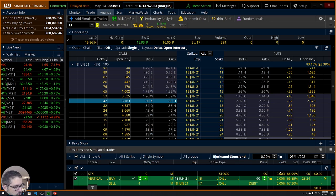And so let's take a look at this trade. Paying $90 for this trade, that's the most we could lose. We could make $110 because it's $2 wide. Yes, probabilities are probably not going to be as awesome. So let's find out what those probabilities are.